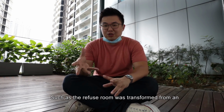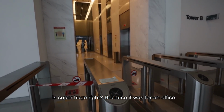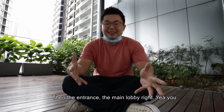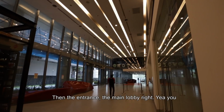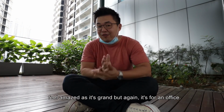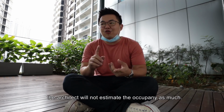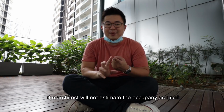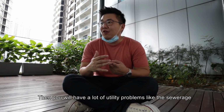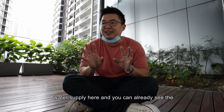Like the refuse room was transformed from a utility room. Then you can see the lift lobby is super huge, right, because it was for an office. Then the entrance, the main lobby, right, yeah, you feel like, wow, right, very grand, right. Again, it's for an office. So the main issue here is because it was designed as an office, the occupancy rate, the architect will not estimate as much. Then you will have a lot of utility problems like the sewage here, the water here, and you can really see the details of water seepage and things like that coming up very evidently.